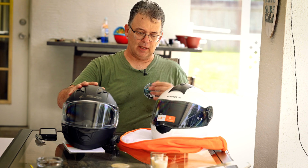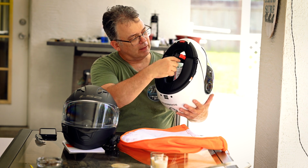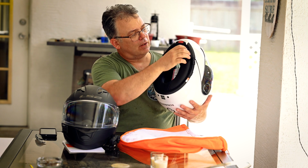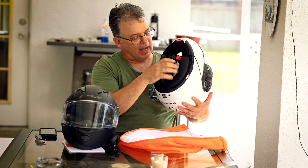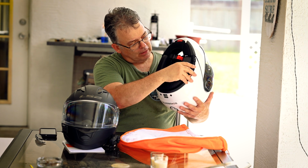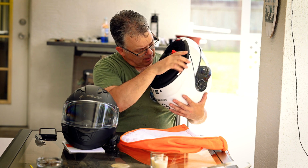And this is a double extra large, and this is a double extra large, but look at the size of the opening on this. It's small. Look how small this opening is. And this chin curtain's much more substantial. It comes underneath more. And the side curtain, the neck curtain, is bigger and goes all the way around. It's just a lot bigger.